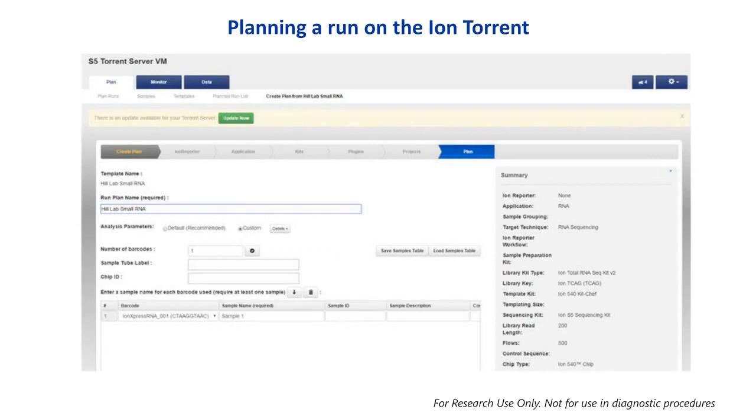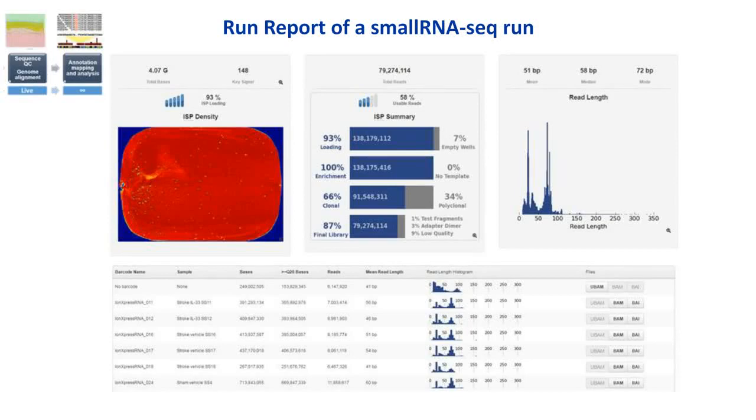To run the Ion S5 is quite simple. What I do is always set up a template run where we have our own template protocol on our system. Here you can see I've called it the Hill Lab Small RNA template, and it's quite user-friendly to use, and then you can just queue your runs ready for sequencing the next day. Here is one of our completed runs. You can see that this run showed 93% loading on the chip, and the usable reads have reached quite close to capacity, which is 79 million reads.